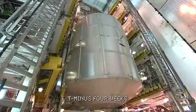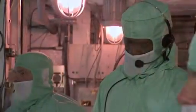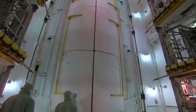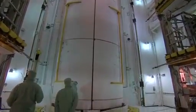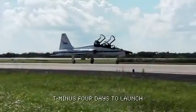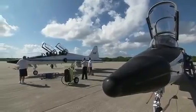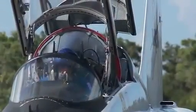Now on the launch pad, the orbiter is ready to take on its main payload. Testing assures that the multi-ton cargo is secured and safely stowed in the payload bay before the technicians certify the orbiter is ready for launch. Flying T-38 aircraft from Ellington Field in Houston, the crew members arrive at Kennedy's shuttle landing facility.